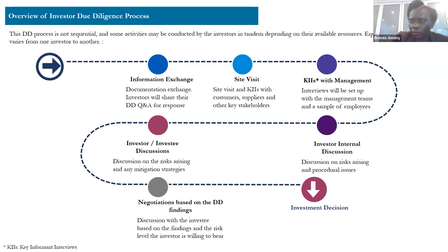So as you can see from the screen, the first three processes are where you'd be involved the most. After that is done, the investor has to sit down and really understand the business in and out and be comfortable with the level of risk that they're taking on. So here you have a discussion with the investor and say, okay, here are the key risks that we identified. And what they want to know from you is, how are you mitigating or protecting the business against those risks?